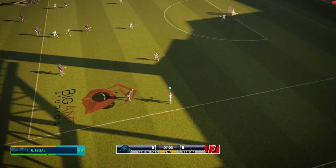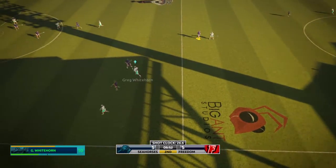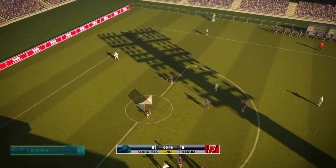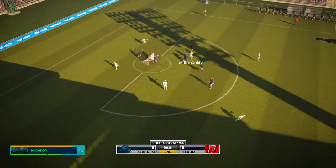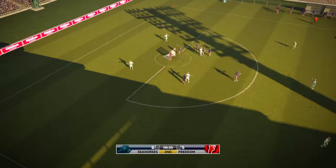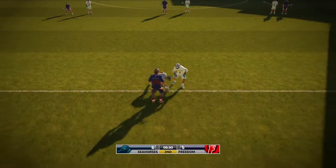Red ball. Conrad with the shot and wide of the target. Rips it in. Bullseye. Goal from Caddy. So both teams have been fired up from the get-go.